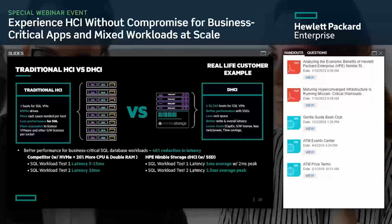Secondly, there was the better performance they were able to find for their database workloads. They ran a comparison of their workloads running on dHCI versus the competitor, and it wasn't even an apples to apples comparison. The competitor was an all NVMe, with 20% more CPU and double the RAM versus our dHCI all flash solution. And the results were pretty shocking. They were able to see a 40% reduction in latency when they ran their workloads on dHCI versus the traditional environment.